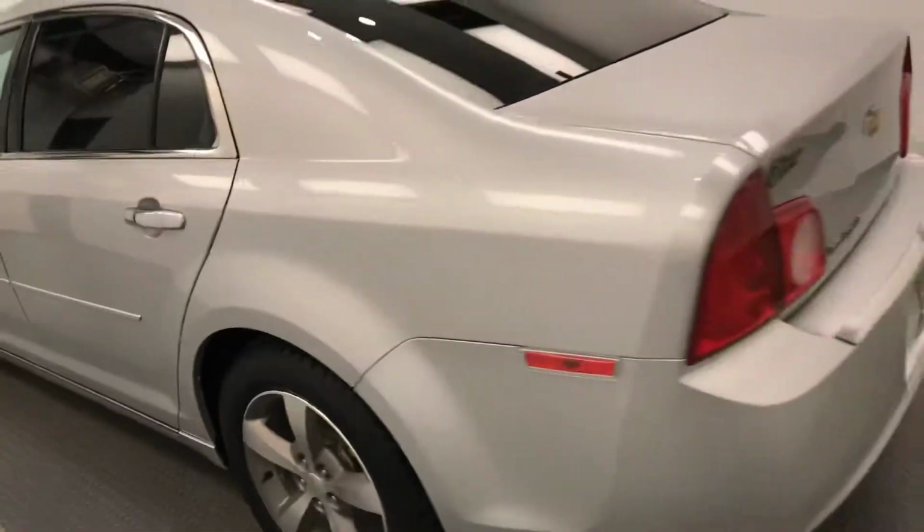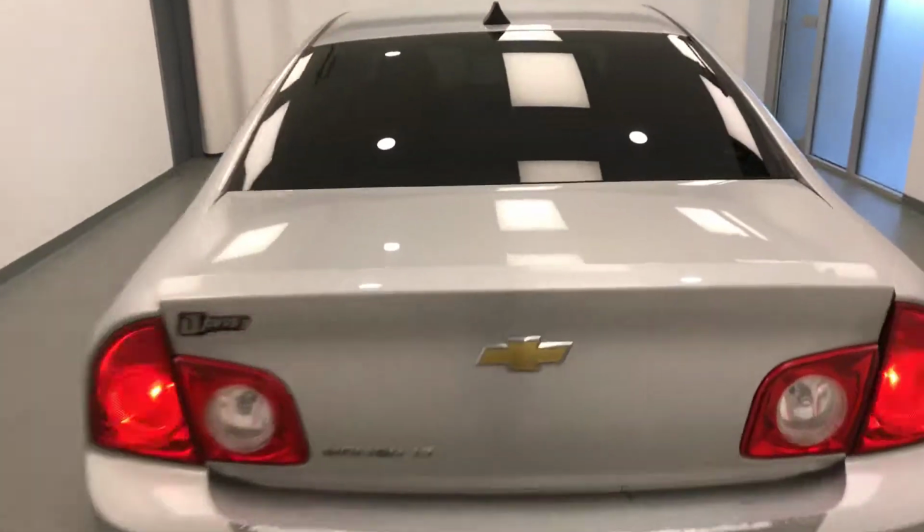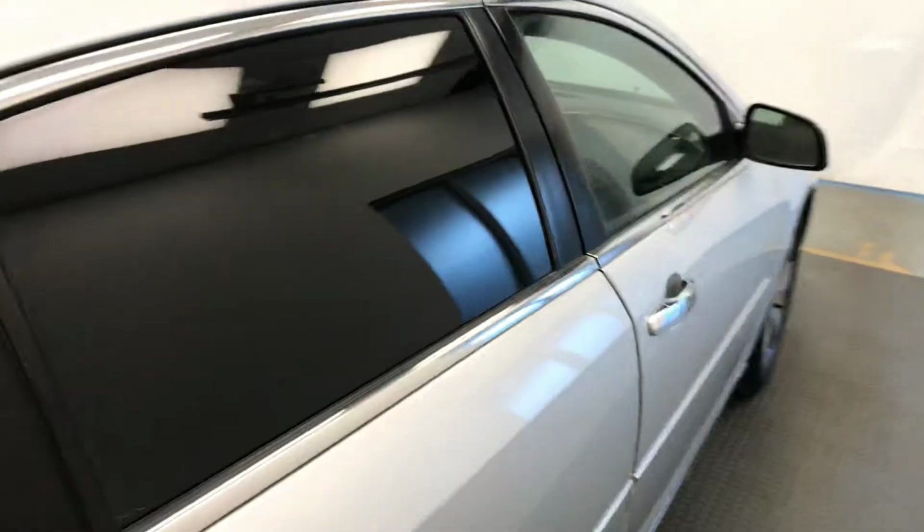Moving on to our exterior features, we have 17-inch alloy rims, remote trunk release, and more cargo space. Rear options include power windows, 60-40 split bench seats, and you can fold those seats down for more storage space.